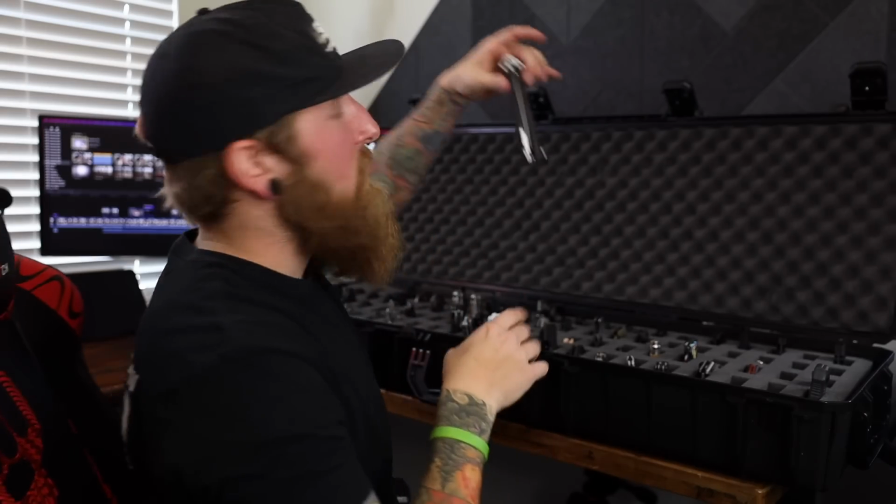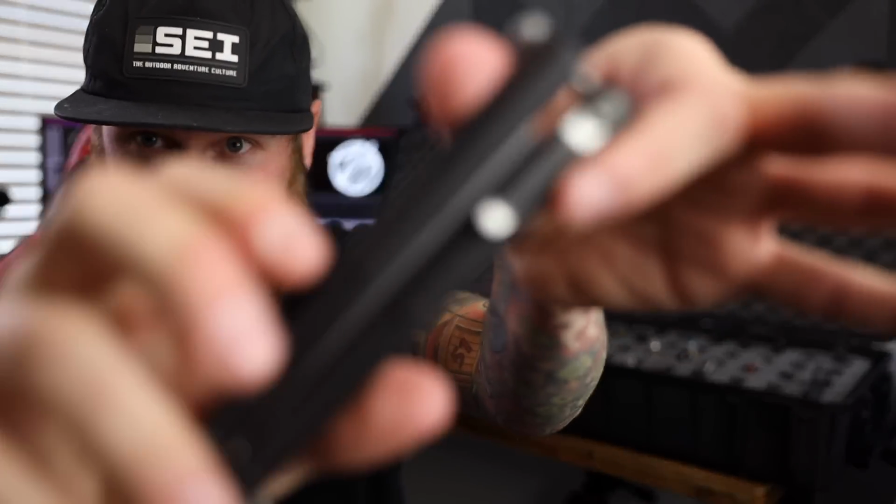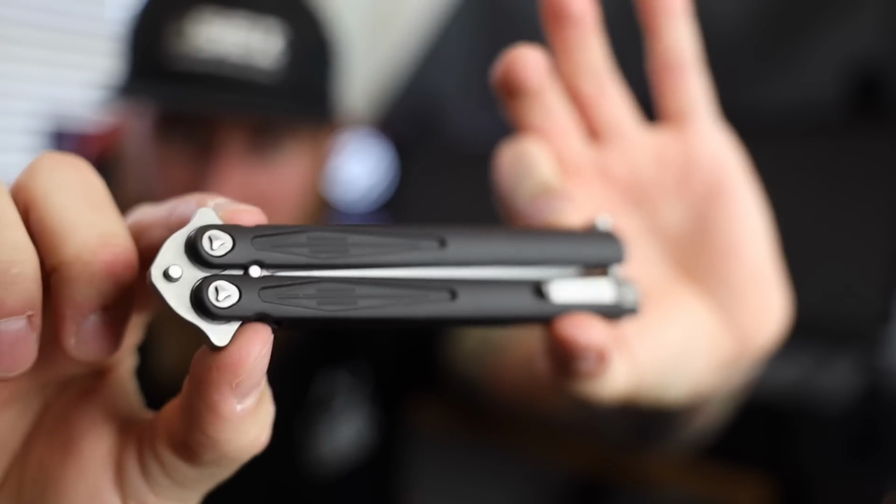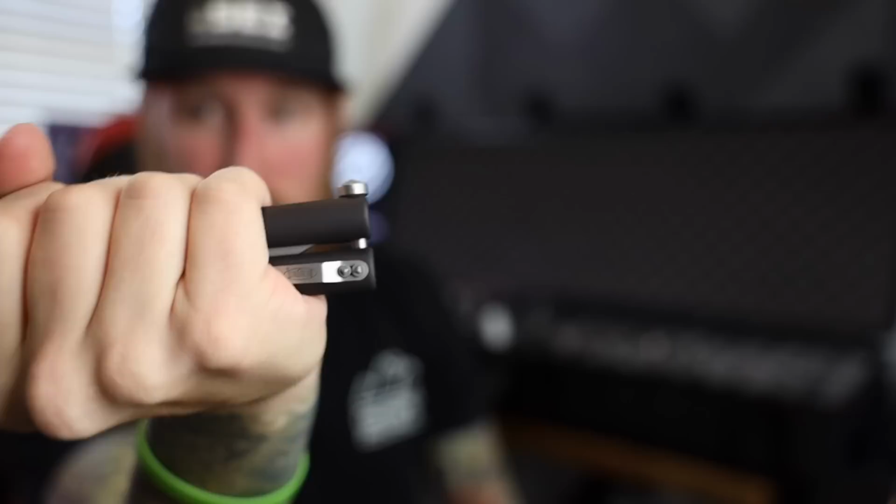Now moving on to Microtech, the Tachyon 3. This is one of my favorite ballistic knives because of the ball bearings in it. It just flips so nicely. I'm not great at flipping ballistic knives either, but this one does come with a little pocket clip. So this one did actually see some pocket time. Really simple handles on there. Spring-loaded latch, that thing never failed me.